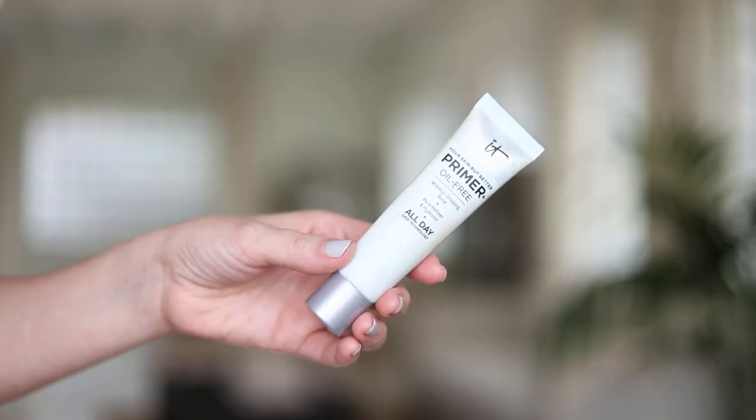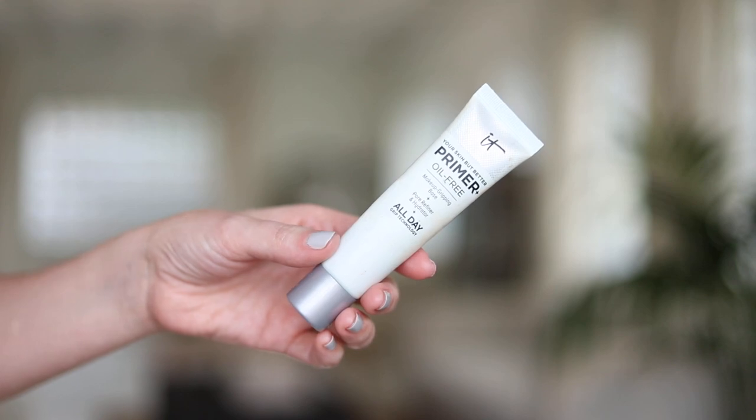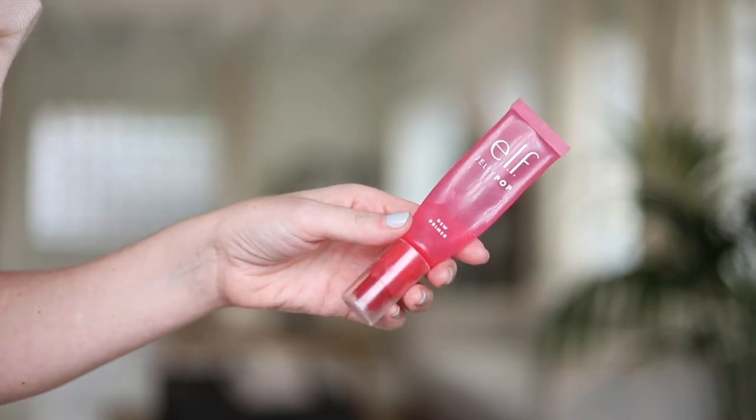My high-end favorite is the It Cosmetics Your Skin But Better Primer. So there's this one, and the drugstore favorite that I've loved is the e.l.f. Jelly Pop Primer. This one is an identical dupe to the Milk Hydro Grip Primer, which I also tried this year, and I fell in love with it, and I was like, oh, this is a dupe for it.